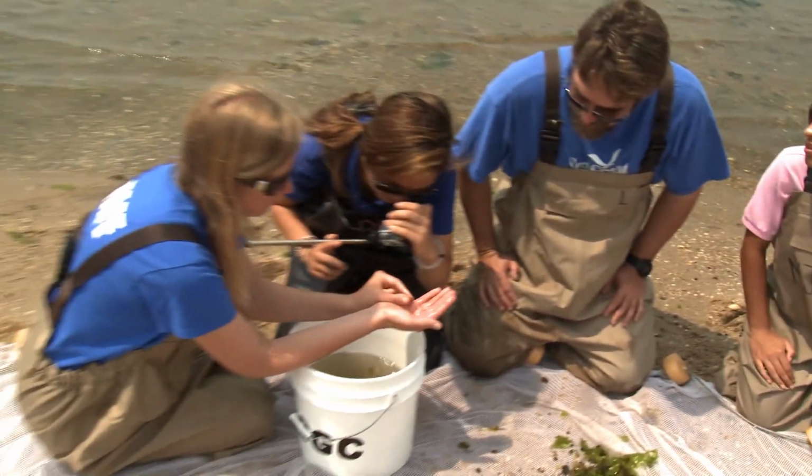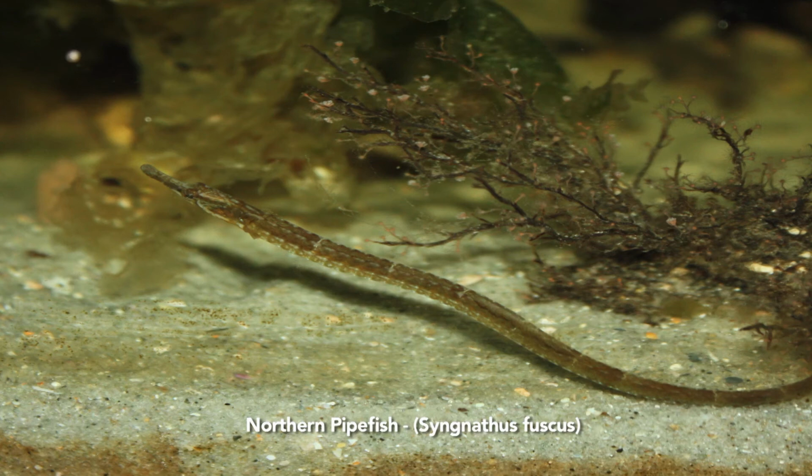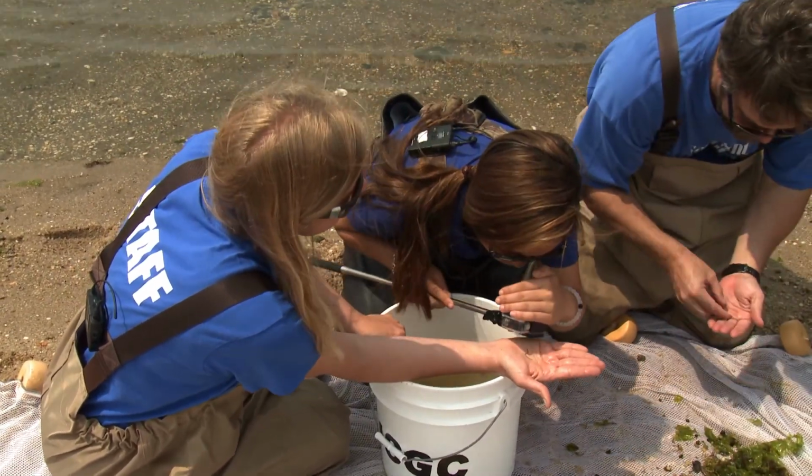Is there anything else interesting in the bucket? Well, here I have a baby, very tiny, probably just hatched a few days ago, pipefish. Oh my gosh. Now, pipefish is a cousin to the seahorse. You might think it's like an eel, but it's actually more related to the seahorse. It's just straightened out, shaped like a pipe. When they get bigger and the male and the female decide to have babies, actually the male has a pouch on its belly that holds all the babies, and when the babies are ready to go, he'll release them out of his belly.